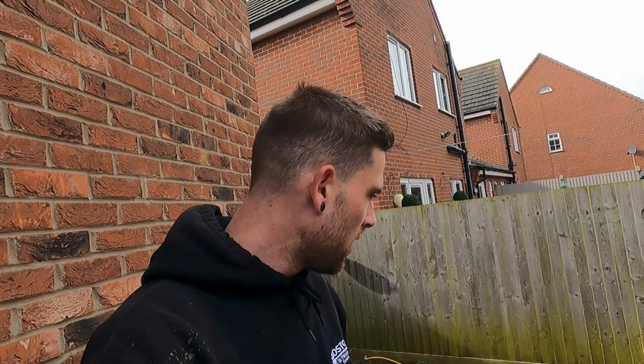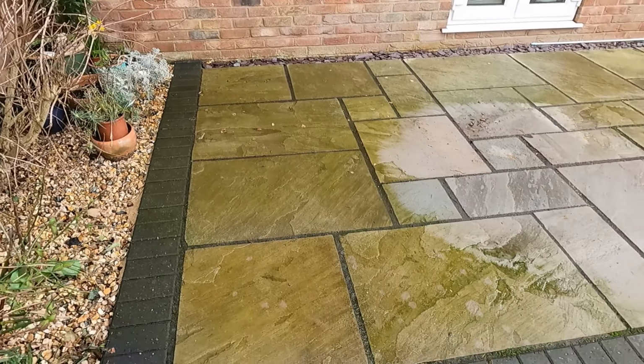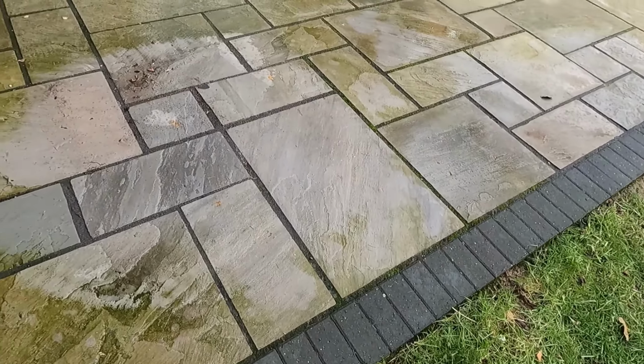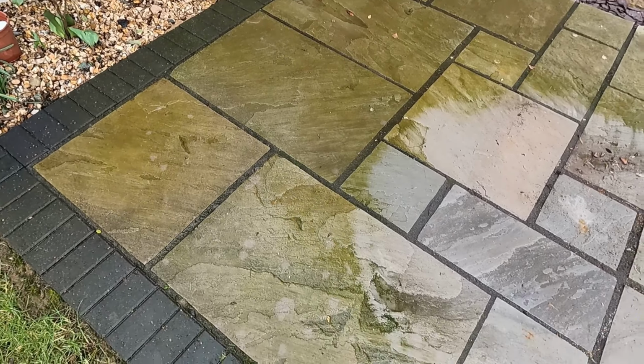Alright, so we're here at the job. Sorry about the wind. I say that as it's just died down, but it is absolutely howling here, right close to the riverbank, and the wind's just whipping in. But this is the patio that we've got today. It is an Indian sandstone. Just here was where the table and chairs were that I've moved over this side. So you can kind of tell what the colour is, but then obviously the rest of it is lovely and green, and there's a lot of moss.